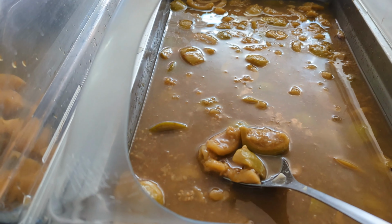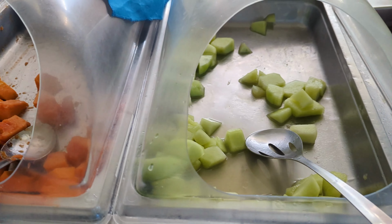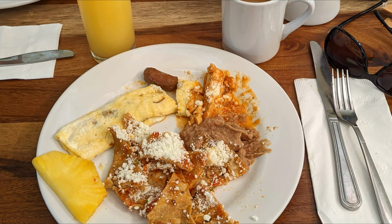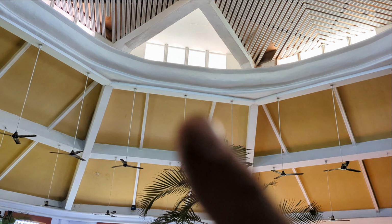I'm not really sure what that is. We did change the fruit every once in a while. It wasn't always the same every day. And I go back for my toast. We thought they had enough variety. You're not going to go hungry here, especially at breakfast. Just a quick word to the wise, though. You are going to be sharing the restaurant with these little guys every day. A lot of them come in through the ceiling.